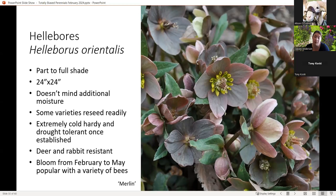Once they are established, like I said, they're very tolerant of drought. They are also very tolerant of cold. The main time that they don't like to dry out is late in the summer when we're hot and dry. They do need to have a little bit of supplemental moisture at that point. We lost ours in our demonstration garden at that point because there was an irrigation issue. Some of them do reseed fairly readily, but they're not going to become a major problem. You can transplant those baby seedlings somewhere else. Or you can pull them, rogue them out, and move on from there.